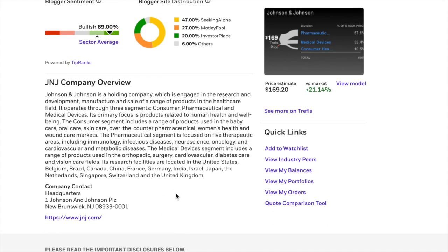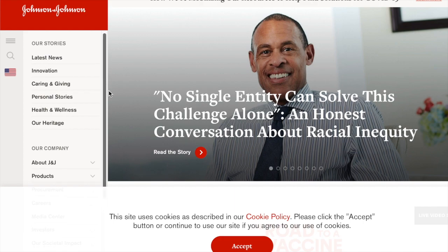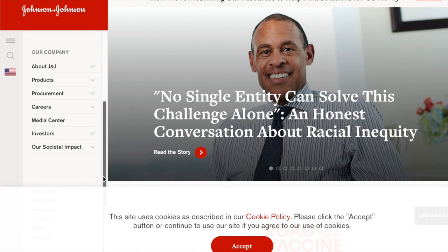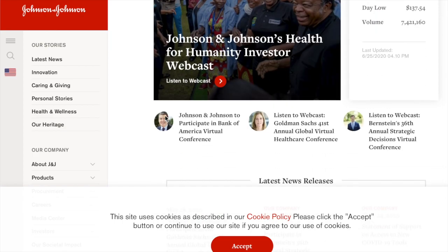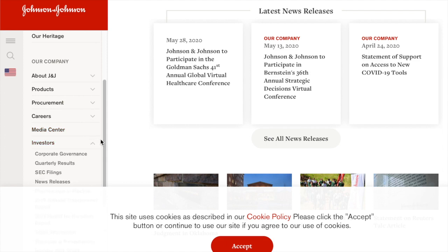So yeah, right now I'm going to click on their website, and what I like about Johnson & Johnson is that they show proof. If you go to any official company website, go into the investor section, and then what I usually do is, how do I do this? Go to investors and then look at stock information.